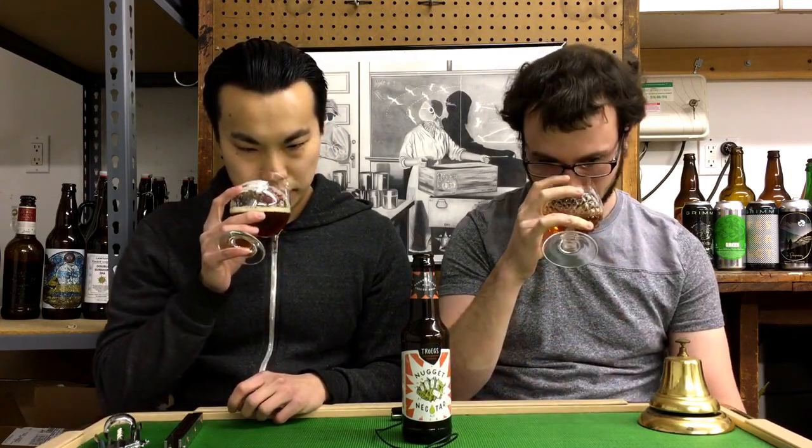A little fruitiness, but it's mostly sweetness and a little pine, a little grapefruit, a little floral. Definitely floral. I think that's probably what I'm thinking of. Cheers.